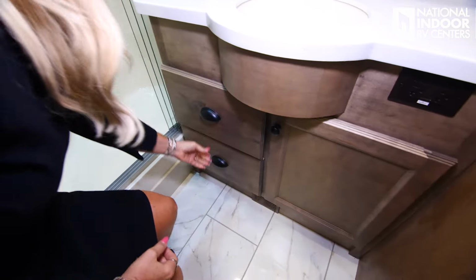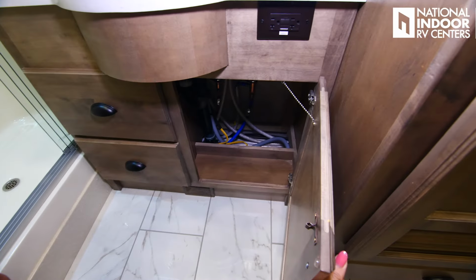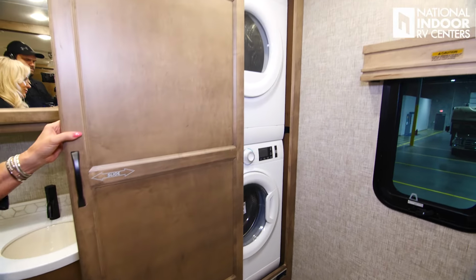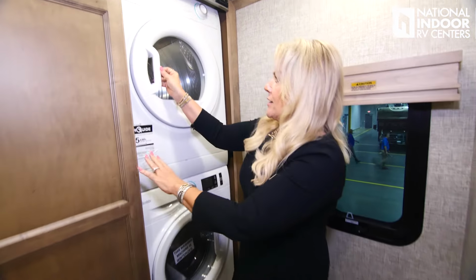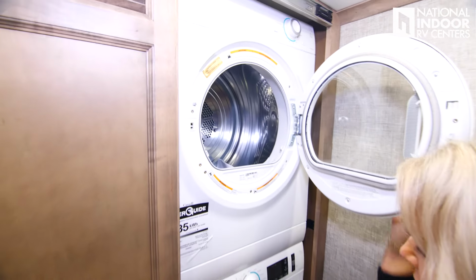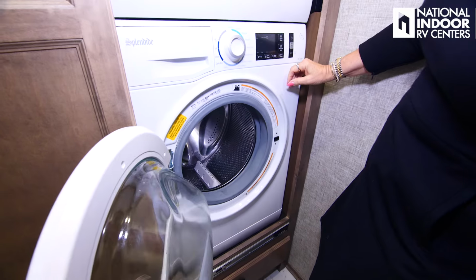More drawers. And nice space there. Towel bar, and then we've got the optional washer and dryer. So you can now get the washer and dryer on all floor plans. There are 3 floor plans for the Super C, just so you can kind of see how big that dryer is. And the washing machine.